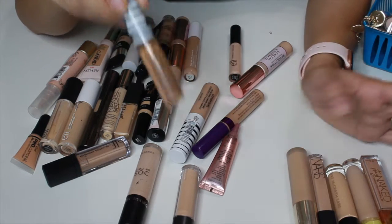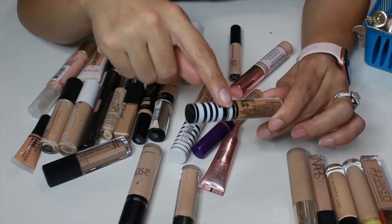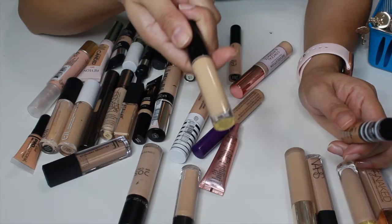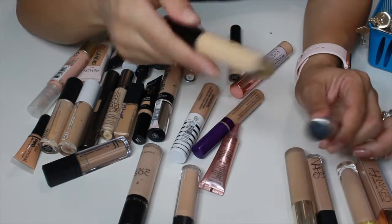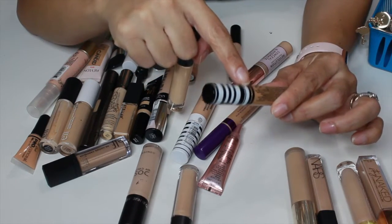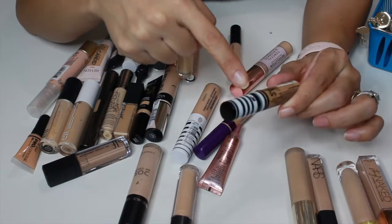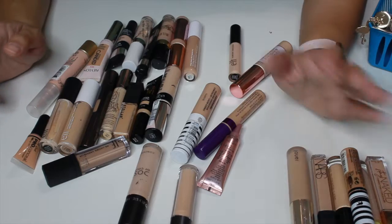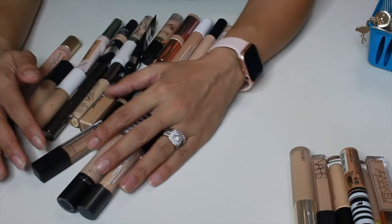I love this guy. I absolutely love this guy. I do like to use it when I'm using my Pat McGrath concealer, this is a little bit highlighting. I would use this in my inner corner, the places where I really need coverage, and then I would top it with this one. Looks really pretty. I'm sad it's almost gone, but I'm happy it's almost gone too.